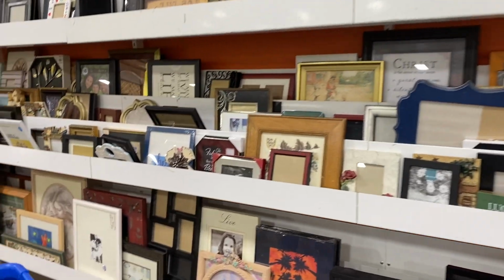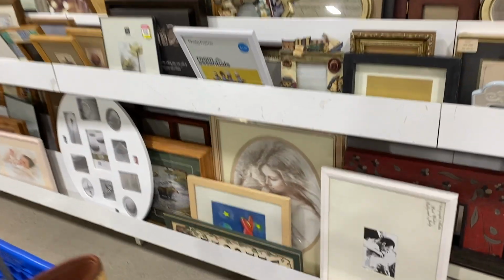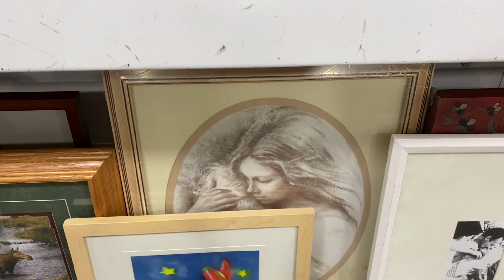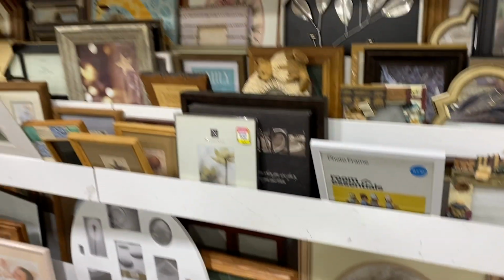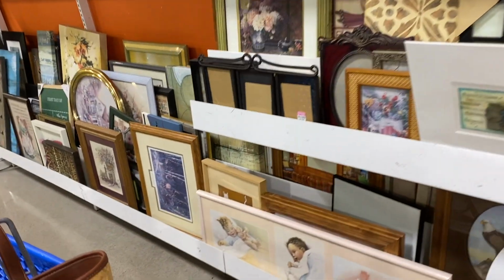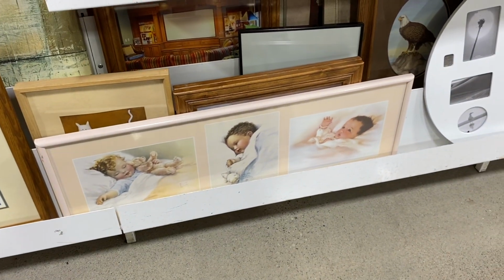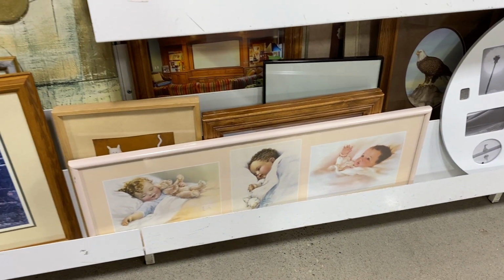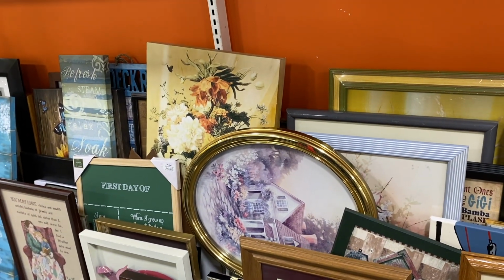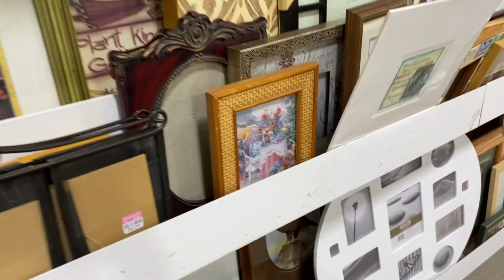Next, I am going over to the artwork. I love artwork. It is one of my favorite sections in Goodwill stores. That image is a very common one I see often, that vintage print. And I'm just looking for original art, vintage art. I thought those babies were kind of cute. They reminded me of vintage prints, but I don't think they are that old. And I just didn't see anything that really jumped out at me, nothing that I really, really liked.